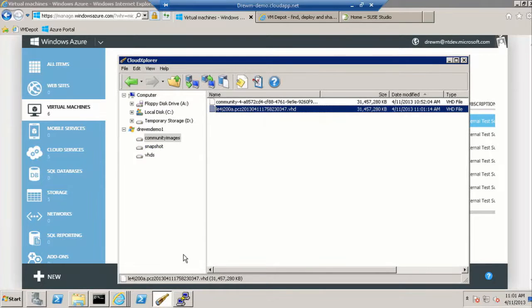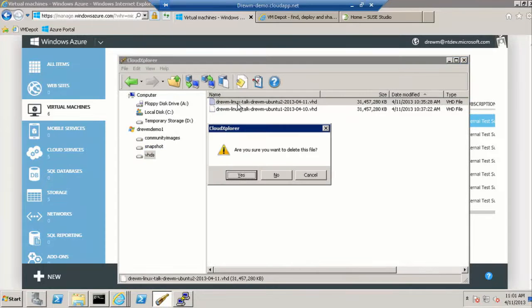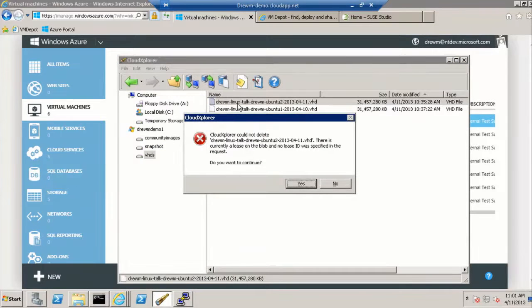In addition to this, as I mentioned before, these guys, we did a copy operation, but if you were to try and do a delete operation or write operation, you're going to get this error message. It mentions something about the lease not being specified, and this is that lock that we take on the disk so they can't be modified or written to by a user. But as you can see, the read operation was easy to do.